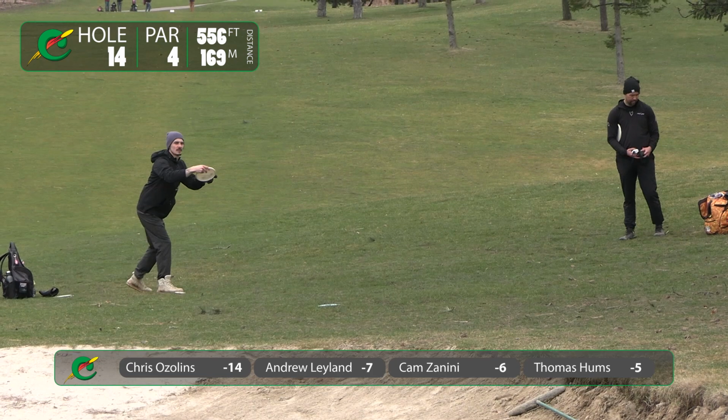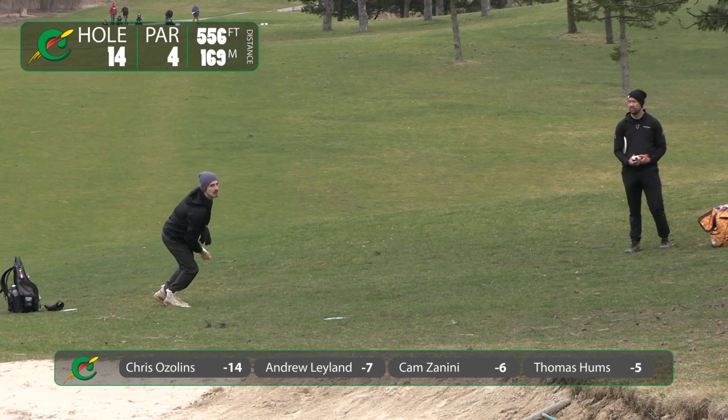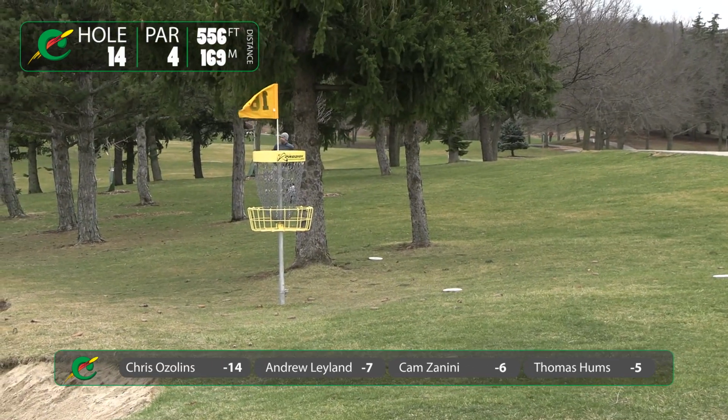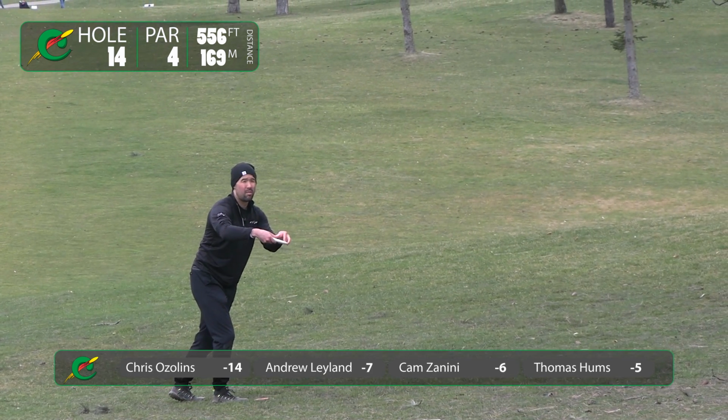Cam did really well to get to this spot. Not Cam, sorry, it was Thomas. Thomas did really well to get to this spot. Cam got really unlucky. Yeah, definitely unfortunate for Cam, but good to get up, and he'll just have a par clean up there.